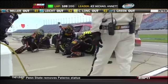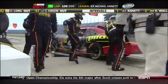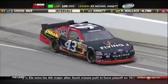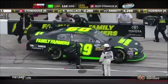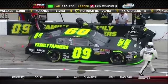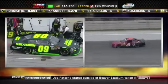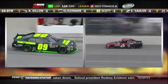Vince? The 43 of Michael Lynette having another good run today. Says it's a little too tight off the turns. They're going to go down on the track bar, Sunoco fuel, and four tires. The 09 of Kenny Wallace, he says it's mostly mental. The car is pretty good. It's freeing up a little bit. They're going to make an air pressure adjustment in the right front. Four tires and Sunoco fuel for Kenny Wallace.